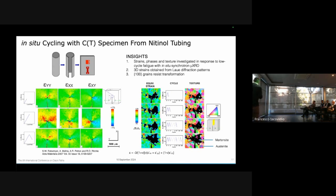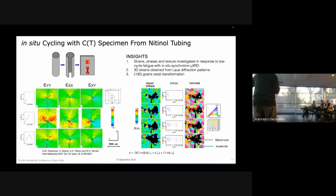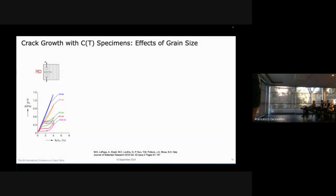Okay, so here's the thing. Again, we're looking at the martensite here, but there's a whole bunch of areas here that did not transform. Some of those grains were resistant to the transformation, and those are the ones that are near the 100 zone axis there. Okay, so I'm going to speed up here.